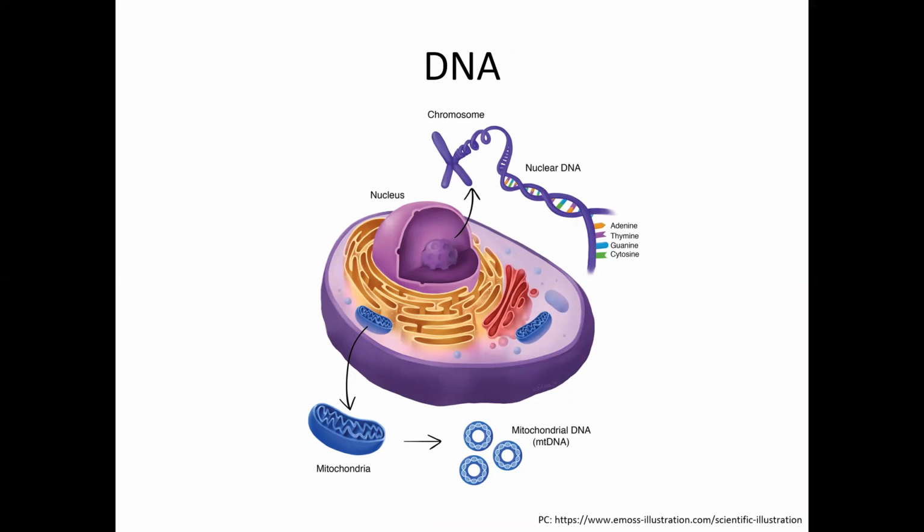Typically, the mitochondrial DNA is used because the sequences are a bit shorter. They've been studied for various species. And as you'll see in the cell, there's actually numerous mitochondria. So you can really get a lot of copies of the DNA, which helps with our analyses.